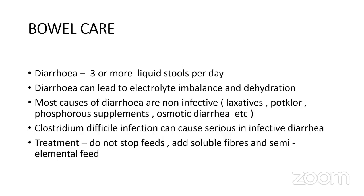And in ICU, most cases of diarrhea are non-infective, which can be due to a variety of causes like laxatives, if you're giving the patient lactulose or piclin indiscriminately, due to potassium chloride or phosphorus supplements, or there can also be osmotic diarrhea due to hyperosmotic enteral feeds.